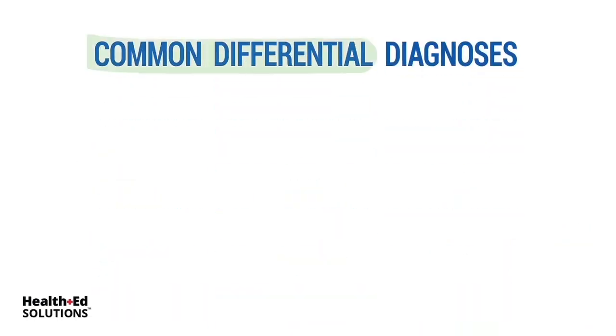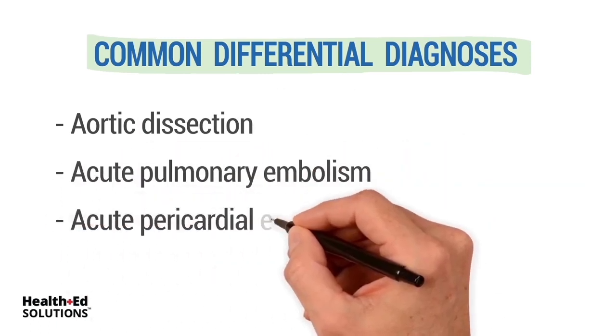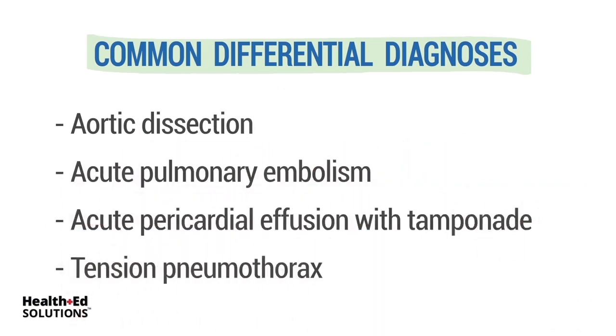Some common differential diagnoses include aortic dissection, acute pulmonary embolism, acute pericardial effusion with tamponade and tension pneumothorax.